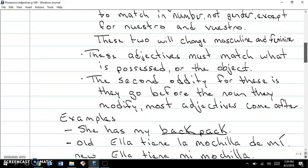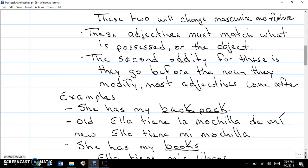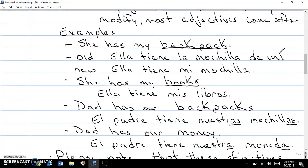Now, the next thing, these adjectives must match what is possessed, or the object. I'll give you examples here in just a moment. They must match what is possessed or the object. The second oddity for these is that they go before the noun they modify. Most adjectives come after. So, let's look at some examples.